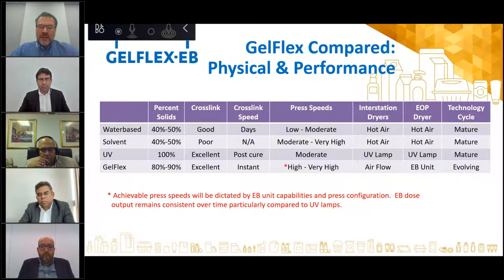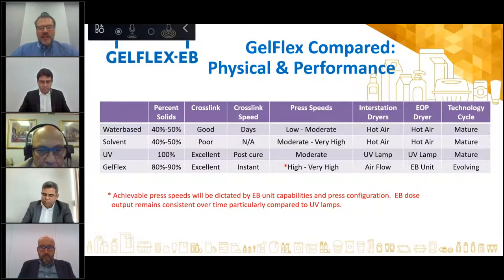However, unlike UV, EB dose remains consistent while the EB curing is operational. UV lamp output can degrade over time, and printers have methods to compensate for loss of UV output, but EB simply has one less thing to worry about, and thus leads to more consistency in the printed piece.